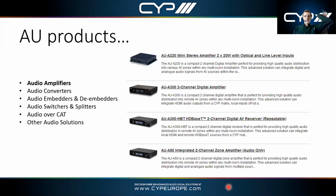So as I say, this is an overview today. So we're not going to go really in depth on any one range. We're just going to cover it so that everybody can see the wide range of products that we do. So let's start off with AU products, as in audio-based products. You can see on the left there, amplifiers, converters, etc. We'll have a quick look here.